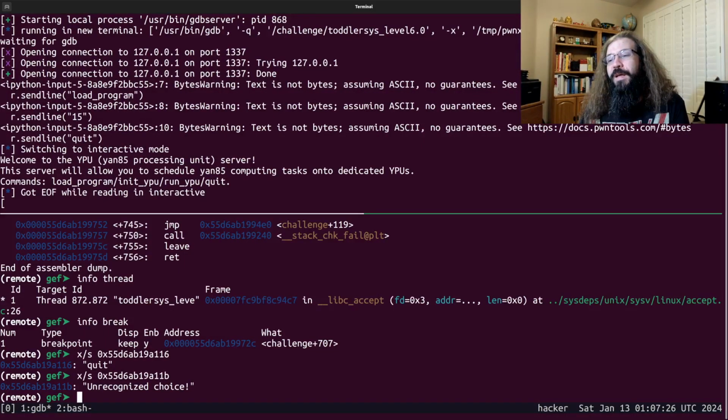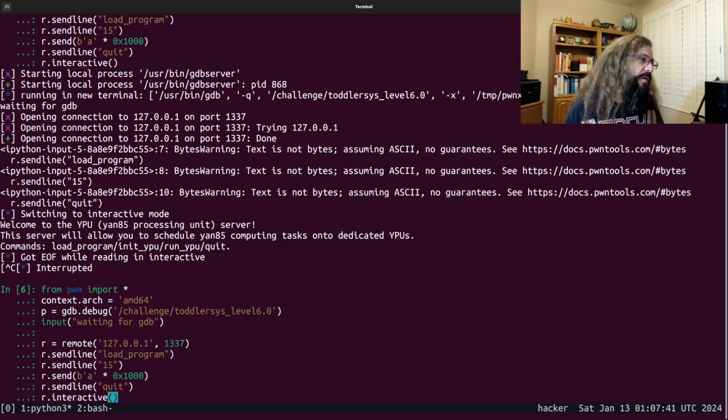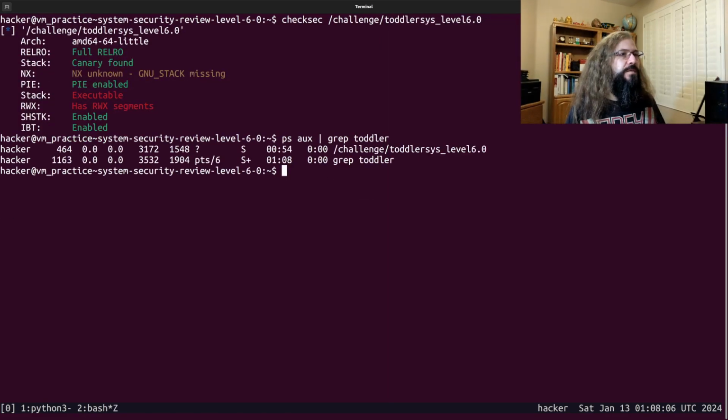I will say that the hypothesis there that the stack check fail is being triggered is a very good one. And the question is just, what am I doing wrong here? I could have a rogue process. PS aux, grep. What is this, toddler? And that is what happened.